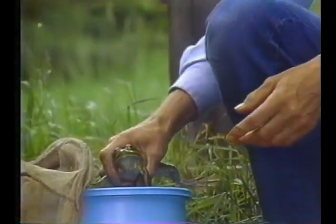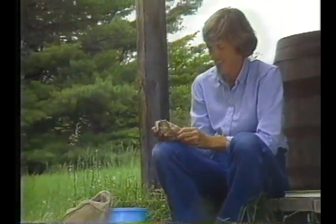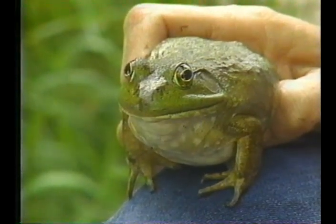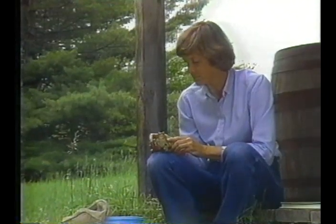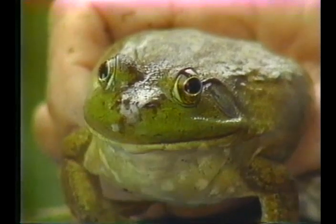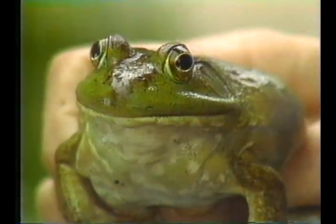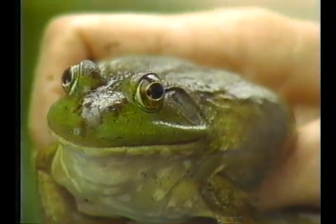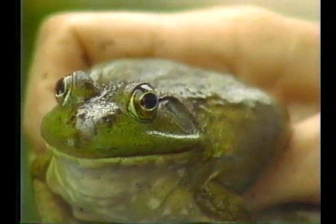First, this is a bullfrog. One thing I can tell you for sure is that he's very slippery. What do you notice about him? Green? Yes, his color is green. He's green and speckled and whitish, lightish colored below. Two bulging eyes sitting high on his head. A big mouth for catching insects.